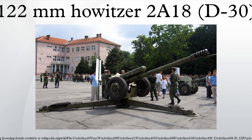Although no longer manufactured in FSU nations, the D-30 is still manufactured internationally and is in service in more than 60 countries' armed forces. The barrel assembly of the 2A18 gun is used by the 2S1 self-propelled howitzer. There are also Egyptian, Chinese, and Syrian self-propelled variants and conversions. The Syrian conversion utilizes the hull of a T-34 tank.